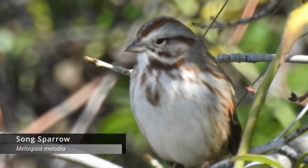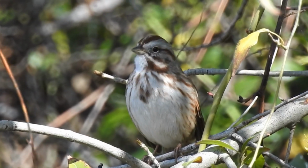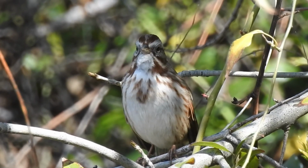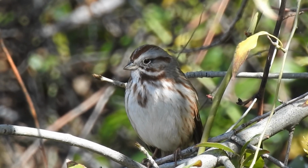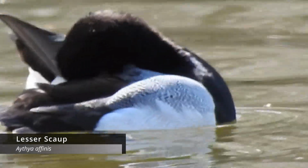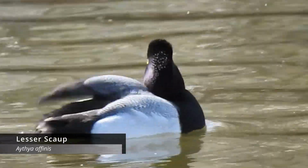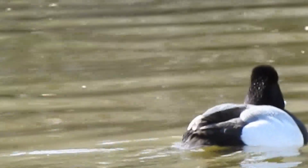Let's see if we can find any last minute birds. I was able to pick up good shots of the song sparrow. It was up singing. They're really easy to get when they're up singing. They like to perch out in the open and sing their beautiful songs. So we got the song sparrow. I also was lucky enough to pick out one lesser scaup in this crowd of ducks. Always make sure you're scanning big groups of ducks because there's always that one or two species that you don't notice at first.